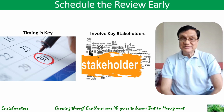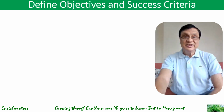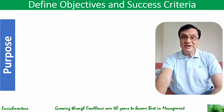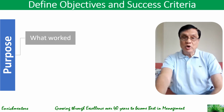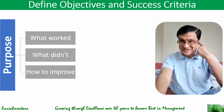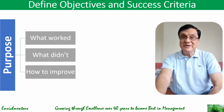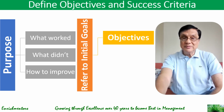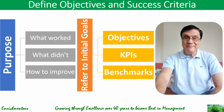And for this review, you need to set a clear agenda and allocate sufficient time for an in-depth discussion. Second, when you start setting up the agenda, you need to define objectives and the success criteria. And there you need to establish the purpose of the meeting. The main purpose you could say is to focus on identifying what worked, what did not, and how to improve. Then you need to refer to initial goals in doing this success criteria and objectives definition, where you need to compare actual results with the project's original objectives, KPIs, and benchmarks.